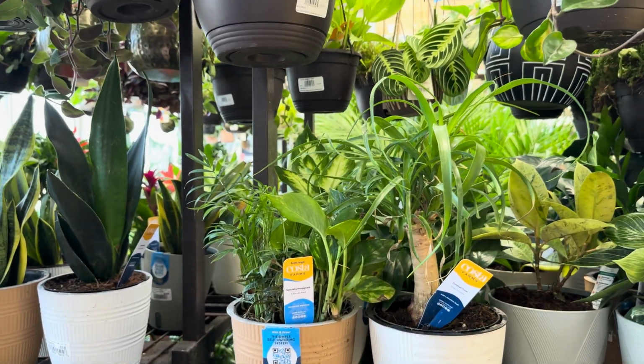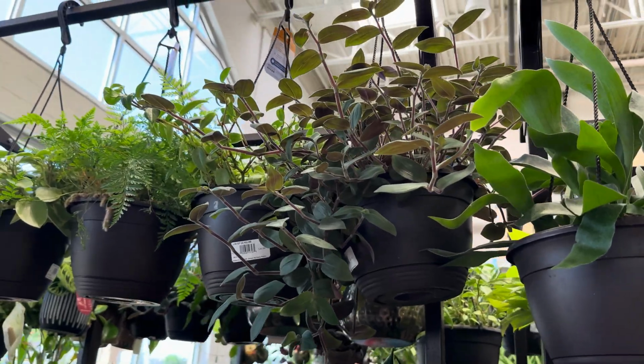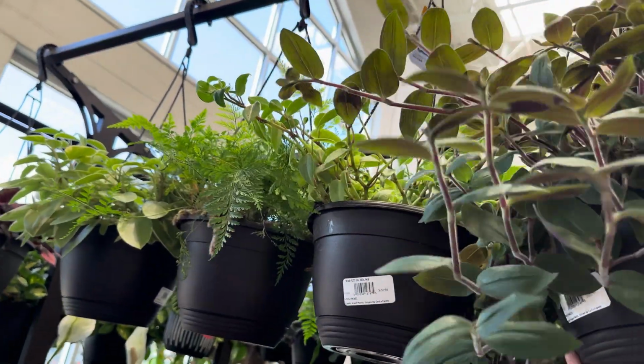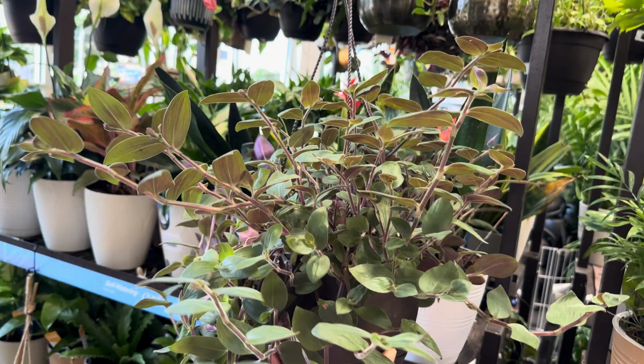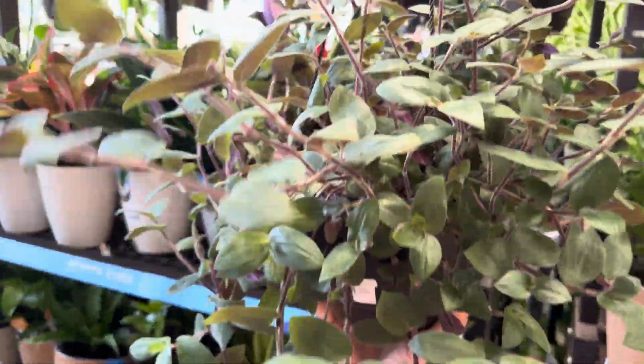And so we're just going to continue to walk around, and I'm going to show you some more of these hanging baskets by Costa Farms and just the different varieties of plants that we have available. Again, all of the 8-inch hanging baskets by Costa Farms, at least at this Lowe's, are going to be $20.84. This is another Tradescantia that I like.